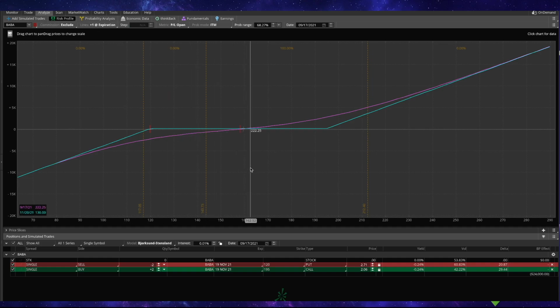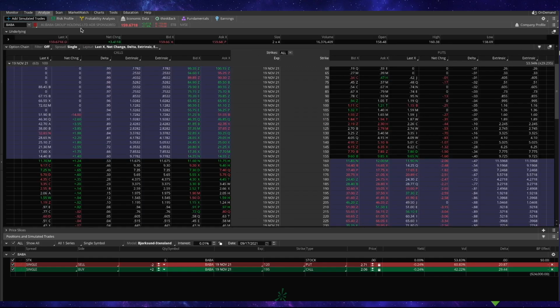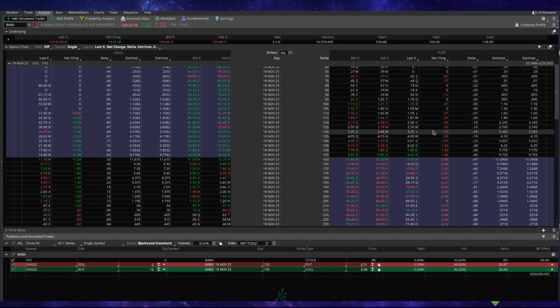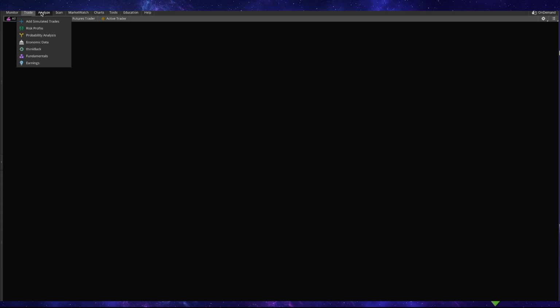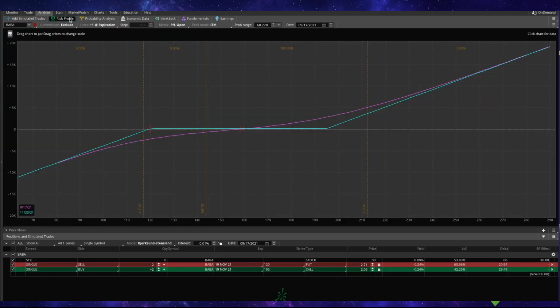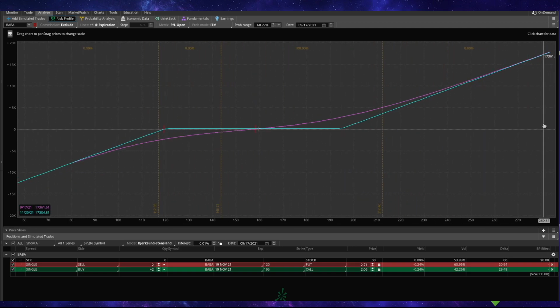If you want to see the percentages, let's go ahead and jump over to the option chain here. So I sold the put, the 120 put, and right now the delta is at 0.1. So there's a 90% chance that the put option will expire out of the money. So we go back to here, sorry, misclick. So there's a 90% chance that BABA will be above 120, so anything from here to the right is what we expect, and that's all profit zone for us.